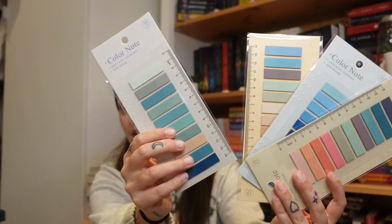I also have a bunch of tabs, that's what they're called, different colored tabs that I like to use. I try to match it to the book cover, but sometimes you can't always do that, so I'll just pick a color. But yeah, every time I underline something or highlight something, or a page is like, I really want to remember this scene, I'll tab it. So that's what I do with that.